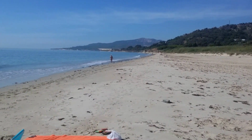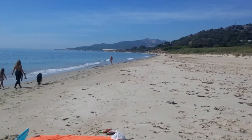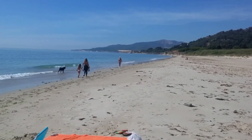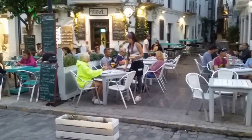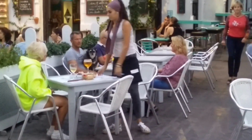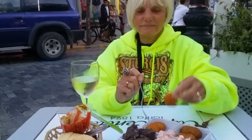We now are in Tarifa, and it is right across from Morocco, Tangier, someplace in Africa. So we might go over there later. But it's pretty nice here, except the little flies are biting me. Go ahead. Tapas. That's what we're having.